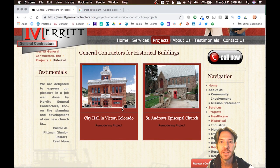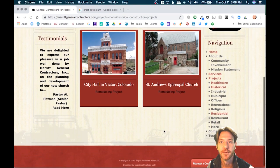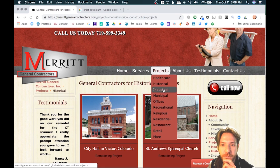I know that building. That's cool. Love that building. That's really neat. I didn't know you did that one. Is this one in... I'm not sure where that's at. Manitou? Beautiful home. Or beautiful church, I should say. Industrial.